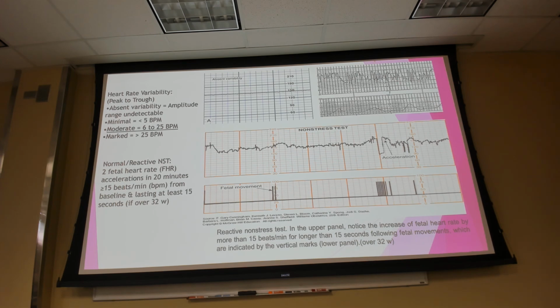If we look at this next one, okay, what do you guys think about that? Is that a lot of movement? That's too variable. That's too much. Something is agitating the baby. That is marked variability, and that's not good. That's an indication that something is agitating the baby and an increased chance for fetal demise.